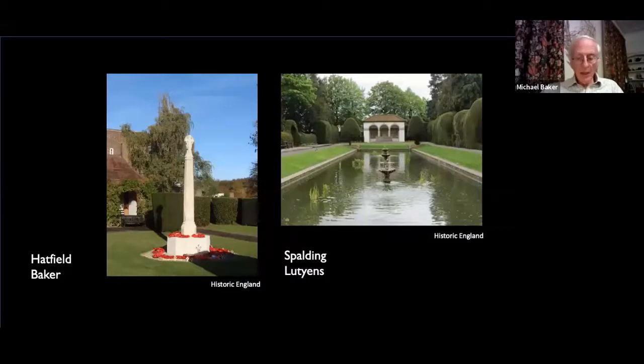Hatfields on the left is very tranquil, and the shelter almost lost under a wisteria, even though it's directly opposite a busy railway station and multi-storey car park.